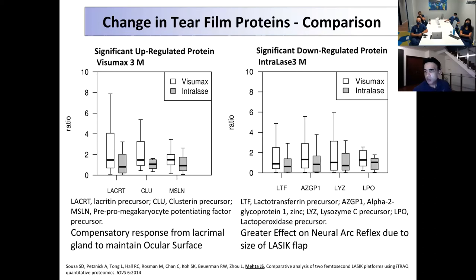So if you have somebody with borderline dry eyes or a bit of risk of getting dry eye disease after LASIK, you may want to use a laser that's going to be a little bit more ocular surface protective than one where you're going to get a larger flap and it's going to be more disruptive to the ocular surface.